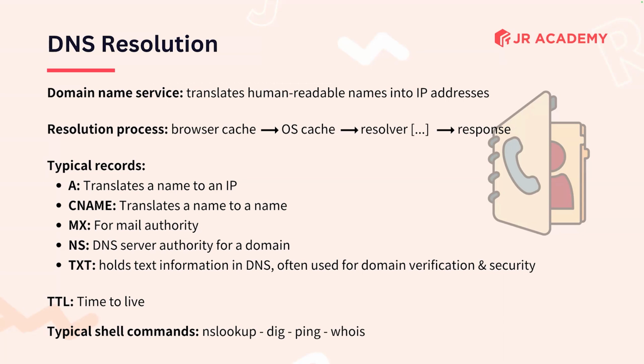And the last one that I just want to talk about, and this is not an exhaustive list by the way, is the TXT record, which is a text record that just holds some arbitrary text information in DNS, and it's often used for domain verification, for security, etc.